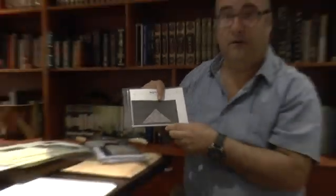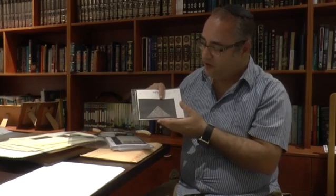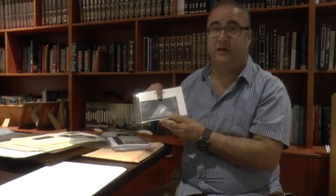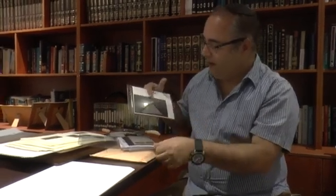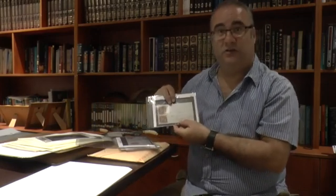Those were the two printing houses, the main ones. Many of these, the later De La Rue printings, you find far more mint copies than you would find of the Perkins Bacon. This one here, I only picked up last year. I saw it at auction.